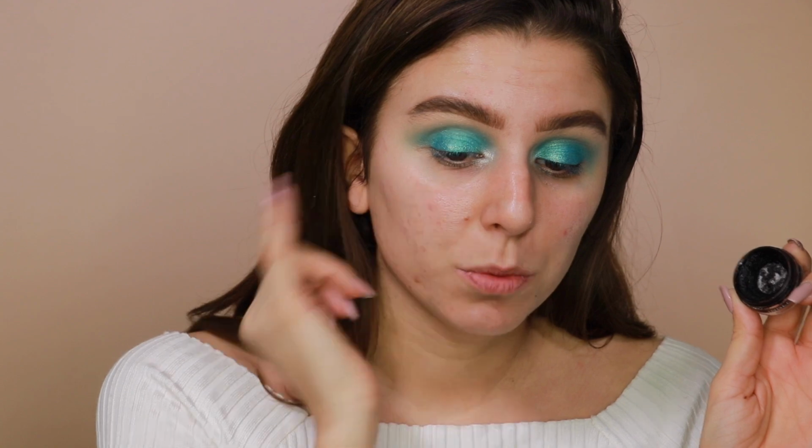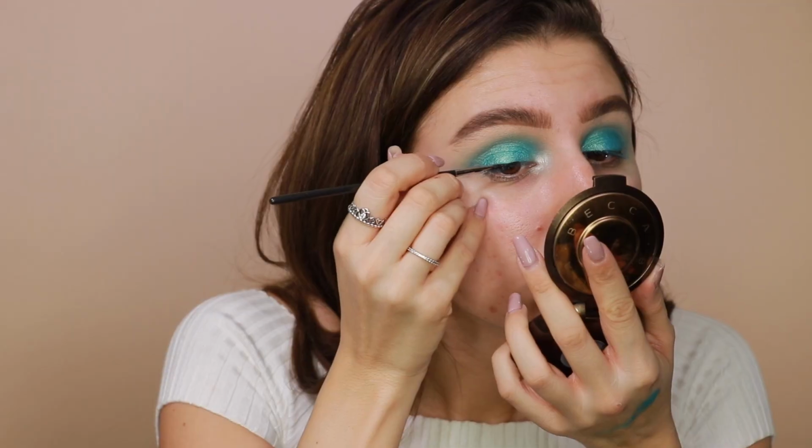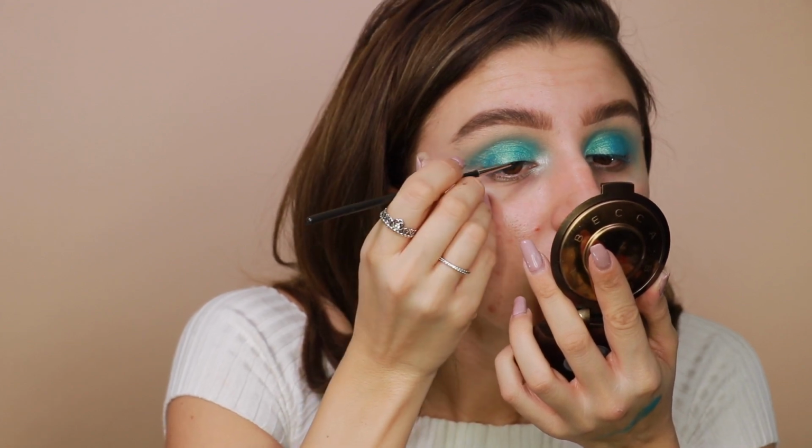It doesn't look like she did any winged liner or anything like that, but I'm just going to put a little bit of my Inglot Gel Liner as close to my lash line as possible. The reason why I'm using this one is because if I do decide to go in with that eye gloss, I know Inglot stays put the best. But if you're not going in with a gloss, feel free to use any black liner for this.